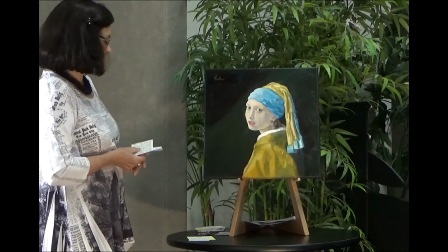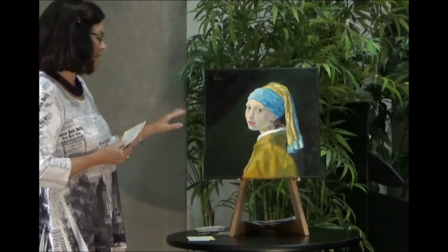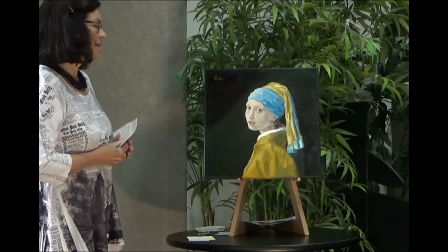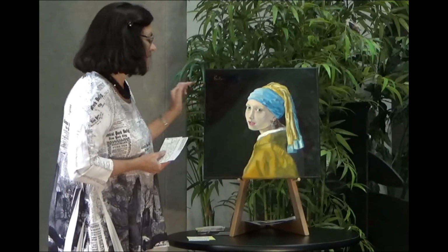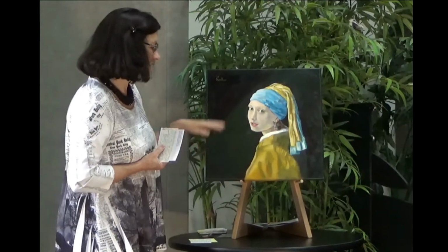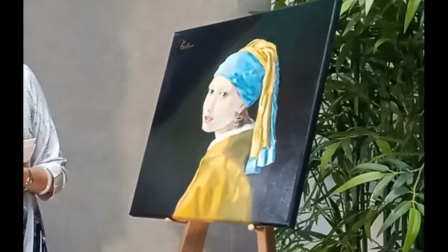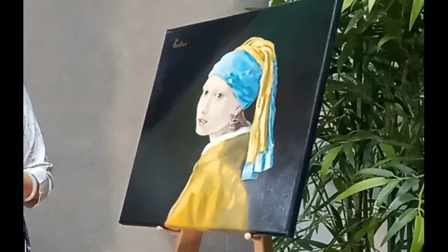Lois rendered the dark background, and she caught very well wherever the light reflects in the girl's eyes, on the girl's lips. And in the original, it reflects on the pearl earring, not in the pail. She beautifully depicts this silken headdress. It's sumptuous and it's just falling down naturally.